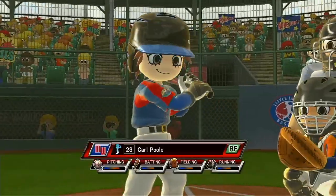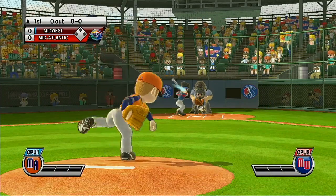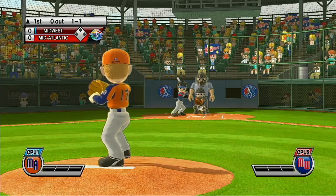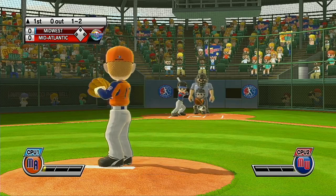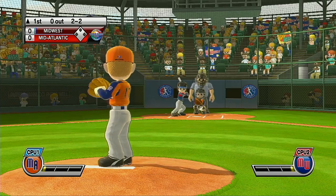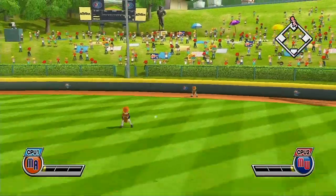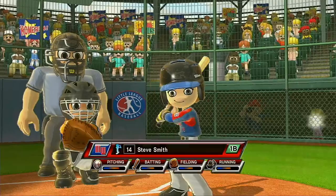Leading off in right field, number 23. A chance there. Good pitch. Batter lets it go for the strike. Ball. Couldn't get the batter to chase it. That'll be a ball. Safe. Batting second at first base, number 14.